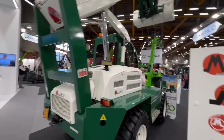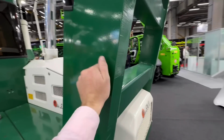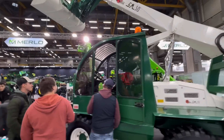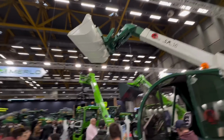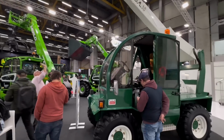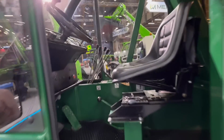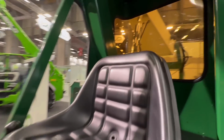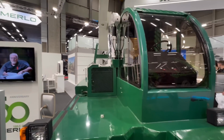1984. The first Merlot ever. Bit of steel, that, innit? The fitting of the buckets hasn't changed. Little window in the back. Side mounted engine.